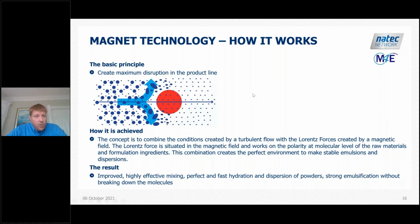So from the standpoint of how it works, the basic principle is we're trying to create disruption, and the way we create disruption is we pump under pressure and flow through a venturi, which disrupts the product. As the product is disrupted, there's a magnet right at the exit of that venturi that allows that product to collapse and come back together. As it collapses and comes back together, that Lorentz force is used to help shuffle and organize the products to a good consistency, a uniform mixture.